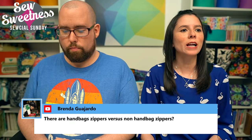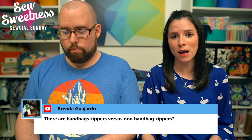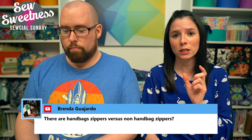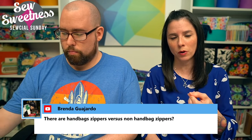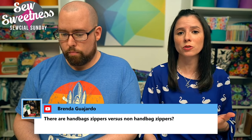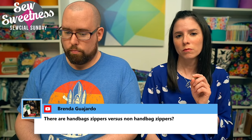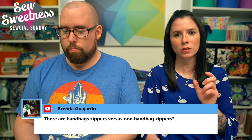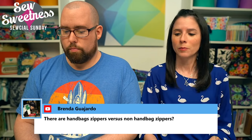Brenda wants to know, there are handbag zippers versus non-handbag zippers. So a handbag zipper I would consider either a number 5 or a number 4.5. The zipper tape is approximately 1 1/4 inch wide. Generally has a little bit larger of a pull. Another common zipper size that I use is a number 3 zipper, which is also known as a dress skirt zipper. And that zipper tape is usually a hair wider than 7/8 inch. So the zipper tape width is different as well as usually the size of the pulls.